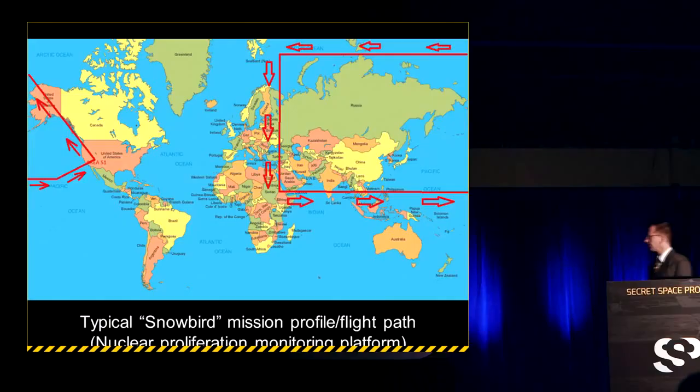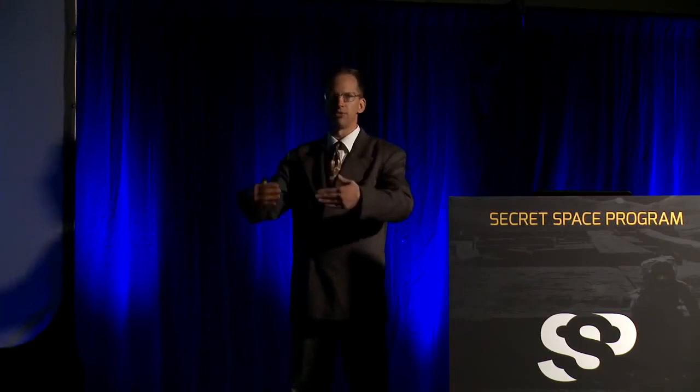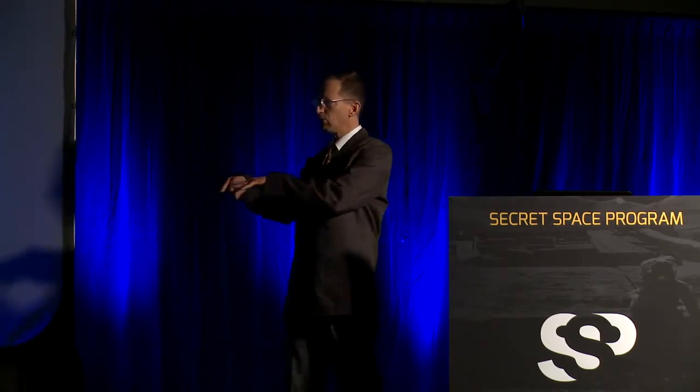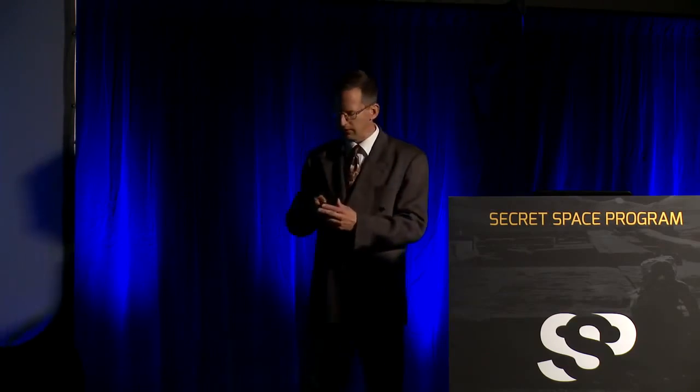Okay, so here is a typical snowbird mission profile flight path. This came from Jim Goodall. I asked Jim, what's the flight path of these aircraft? And so he said, this is Jim Goodall's interpretation of what these aircraft may be flying. He believes, ladies and gentlemen, that this is a nuclear proliferation monitoring aircraft, because at the fall of the Soviet Union, they had to figure out a way to monitor all this fissionable material that was kind of loose within the former Soviet Union. So he believes it's a nuclear proliferation monitoring aircraft.